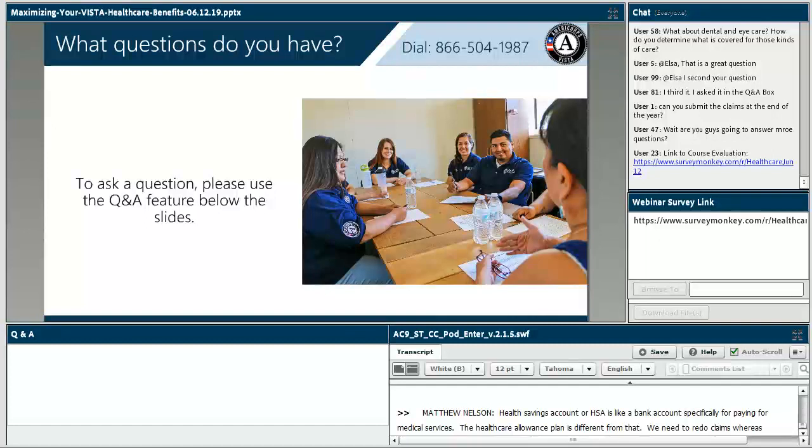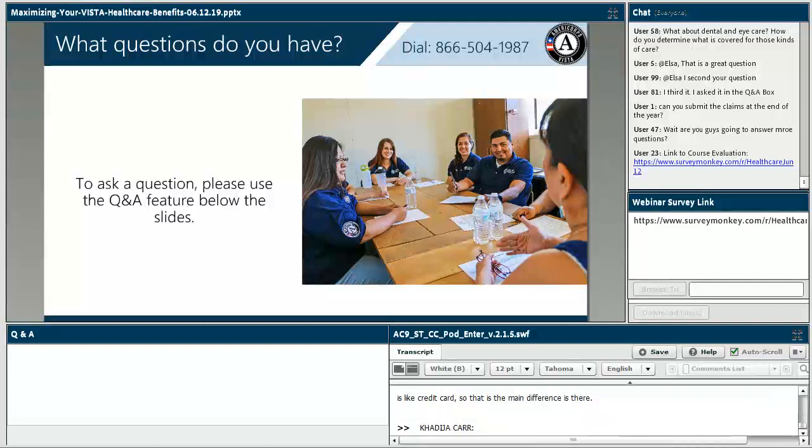Let's see. When I enrolled, I had different health coverage. Now I have Medicaid. How do I inform IMG of the switch in primary insurance coverage? I think that's something we touched on a little bit earlier, but I'll get more specific now that we're through most of the presentation. If you need to notify us of a switch in coverage, we have both the online enrollment form, and there's also a paper enrollment form under member resources on the website.